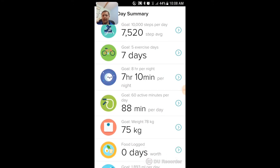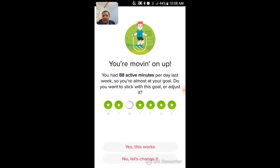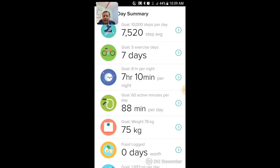So activity a day set at 60. I quite like 60. 60 is fine. Obviously, some days I don't get there, but sometimes I do. I'm not going to bother changing it. I'm going to keep it exactly as it is.